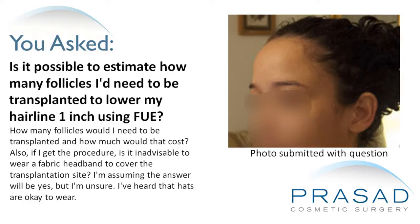Also, if I get the procedure, is it inadvisable to wear a fabric headband to cover the transplantation site? I'm assuming the answer will be yes, but I'm unsure. I've heard that hats are okay to wear.